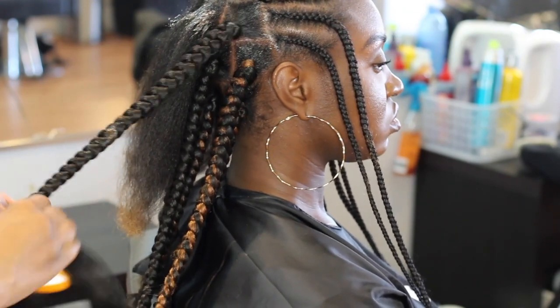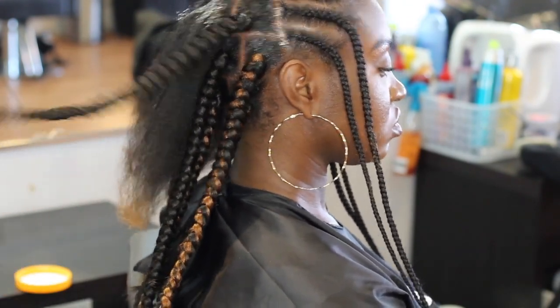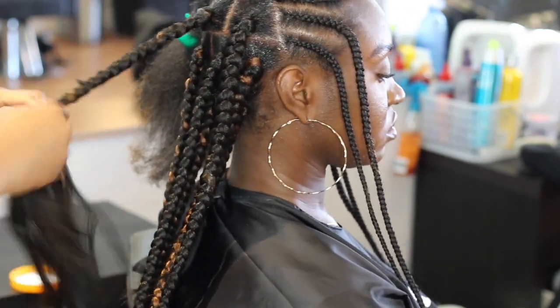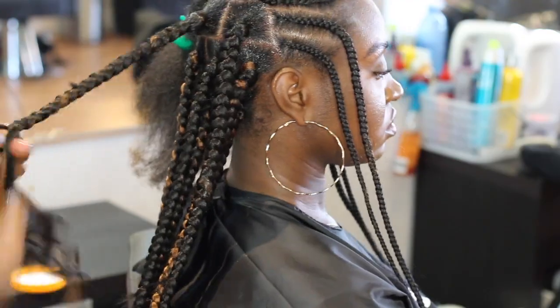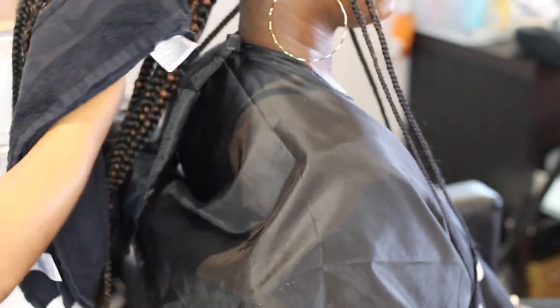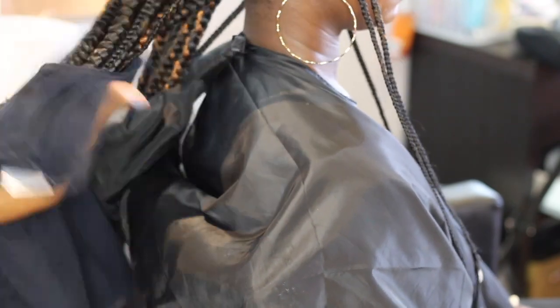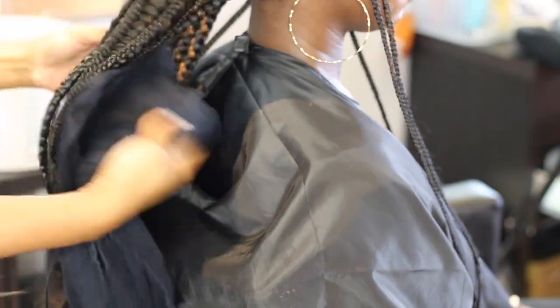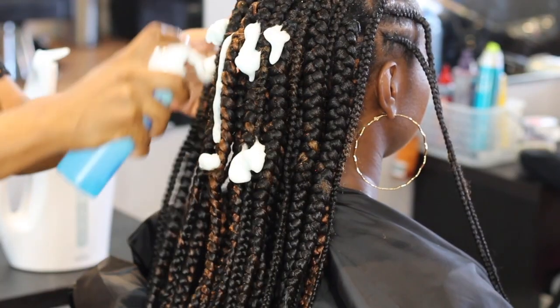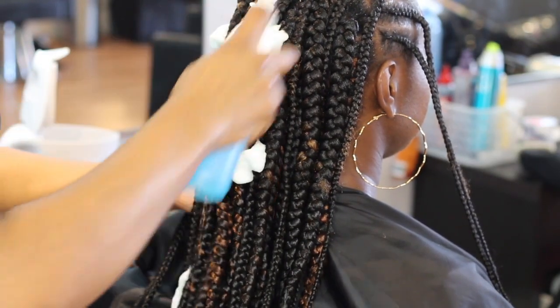And then she just kept going. I like the technique that she does. She parts the hair in advance and already puts her beeswax right where she's going to start braiding so that it can allow her to go faster. And of course, you'll go ahead and seal this with hot water. And like I said, I just like the way she goes about making these braids look good and making sure that they last long.